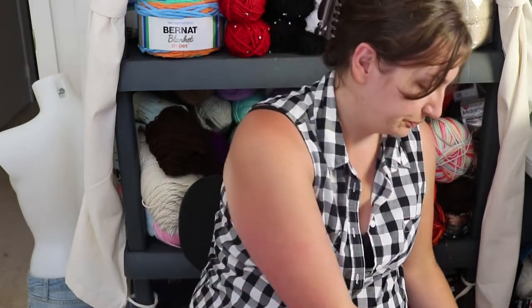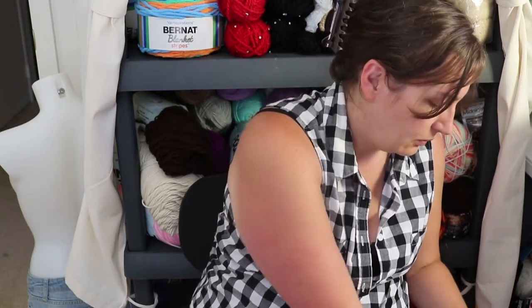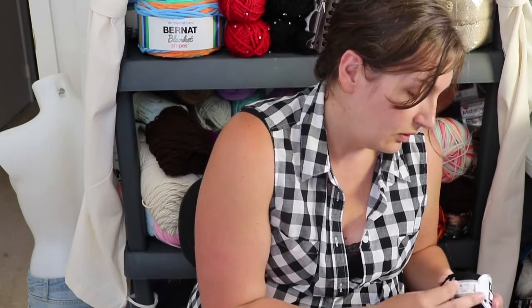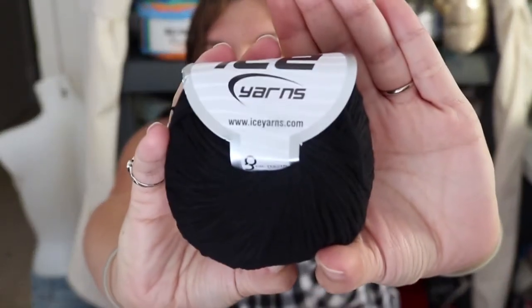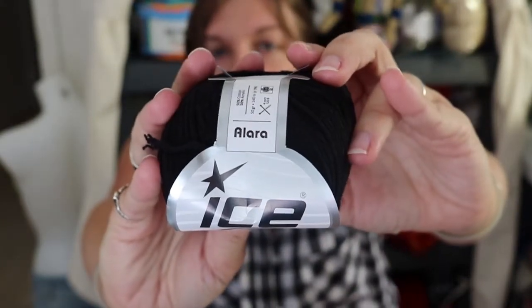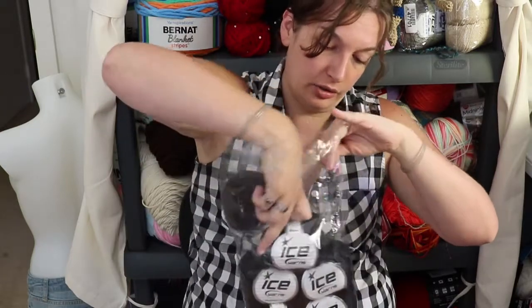So this is more DK weight. This is called Olara, and it is 50% cotton, 50% acrylic, 50 grams, 140 meters in each ball. It is all black. It is Olara yarn. So 50% cotton, 50% acrylic. There were 6 of these in each package, and I got 2 of them. So I've actually got 12 balls of this half cotton, half acrylic yarn.